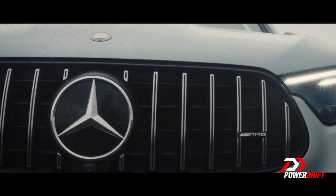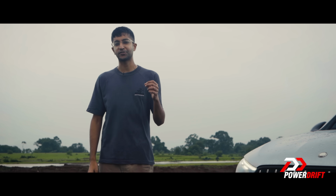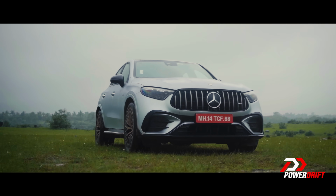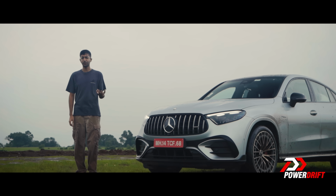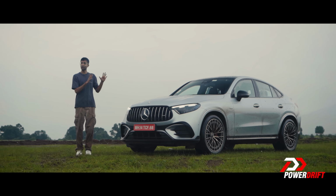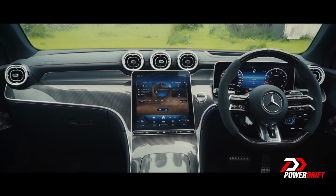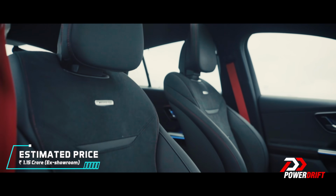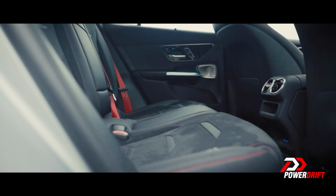And that approach objectively brings you a better SUV. This new GLC 43 is better than before on almost every metric, and it is brilliant if you want a faster, nicer to drive GLC that's also spectacular to look at. The interior, especially the steering wheel, is finished beautifully, and this is a great car for road trips. It's fast and comfortable. Mission accomplished.